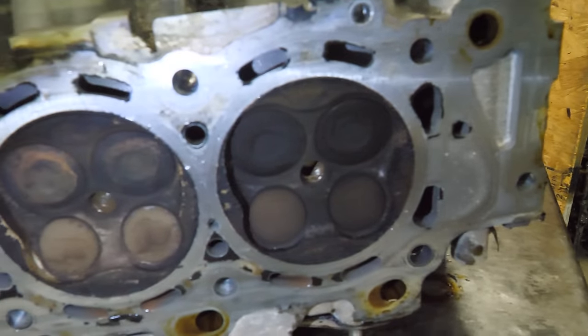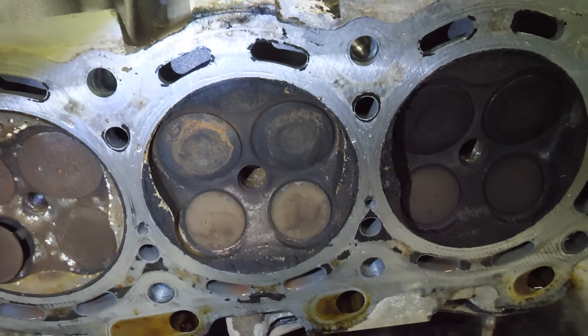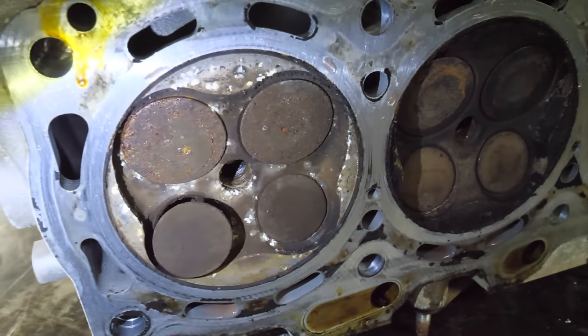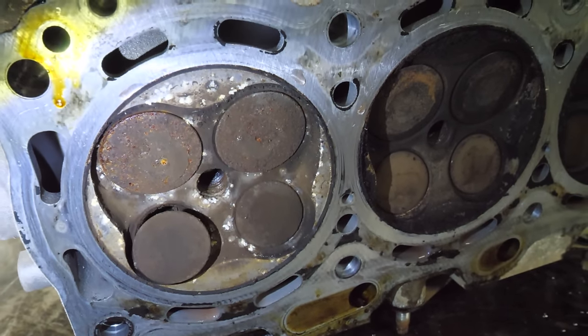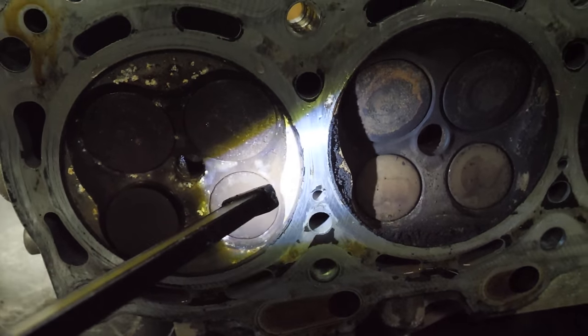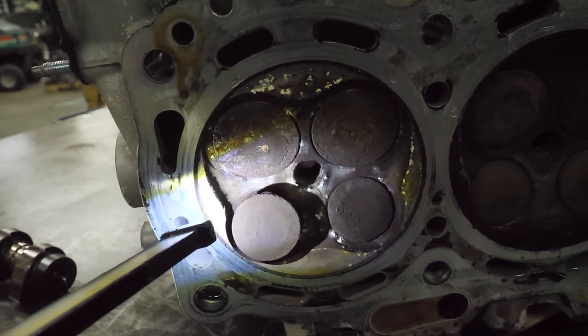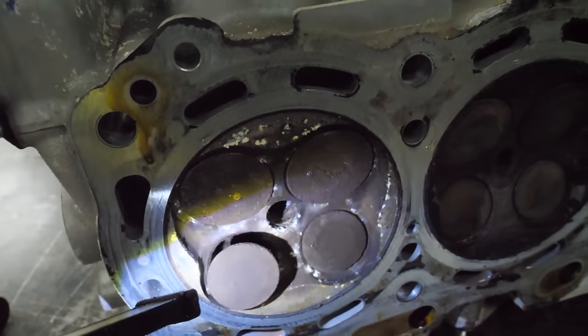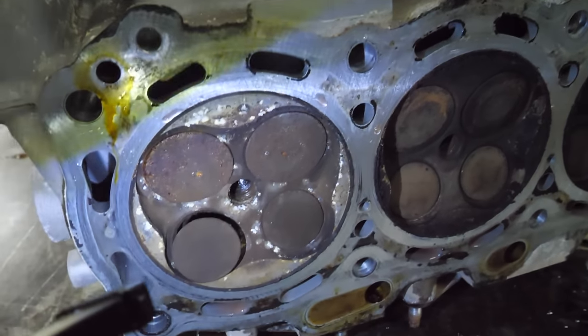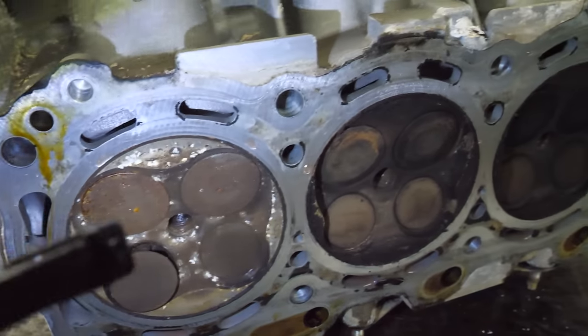That combustion chamber looks okay. That one's definitely had some moisture run through it. And then there's this one, which has problems. Lots of problems. It looks like the piston has obviously struck the head. That valve is open. We knew that. We knew that was a problem. Like I said, it didn't mean it was the only problem. It was just a problem.